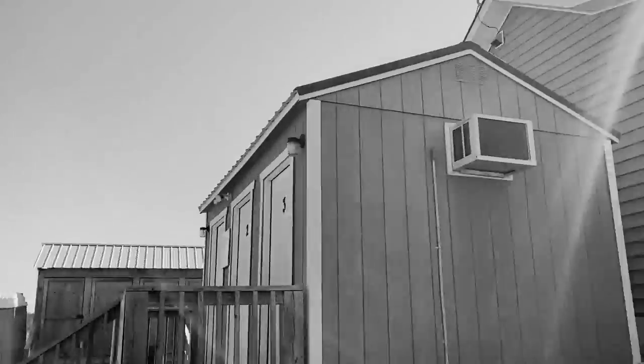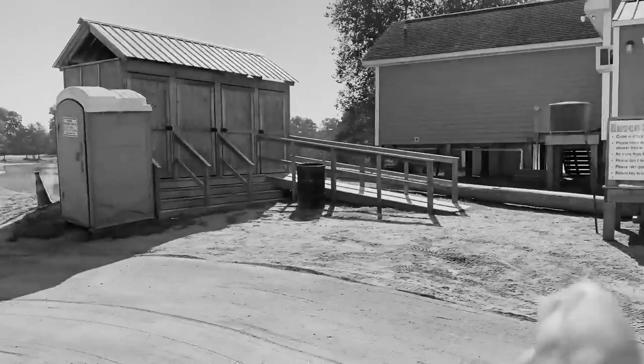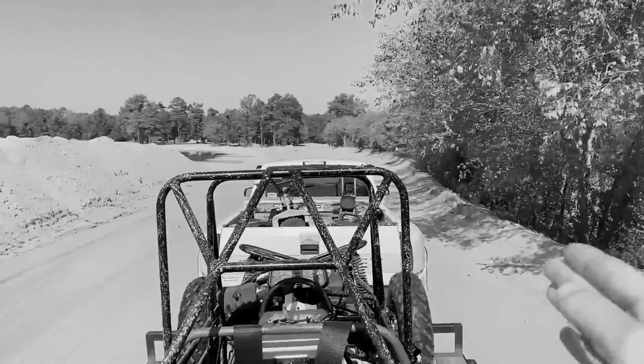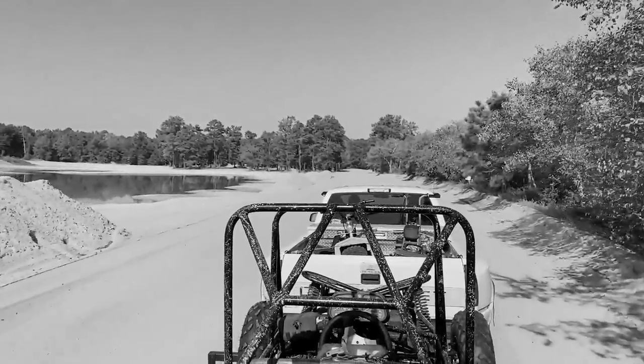All right, we checked in at the office and we're taking this road. There's a second road that goes to the right, but we're going to stay to the left. You're going to follow this straight. And our main camping spot is going to be right here on the left once we reach that group of trees.